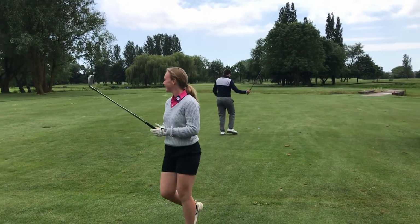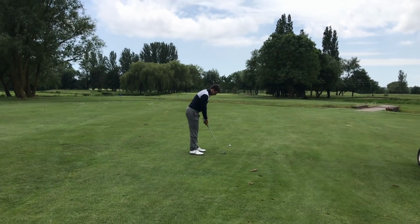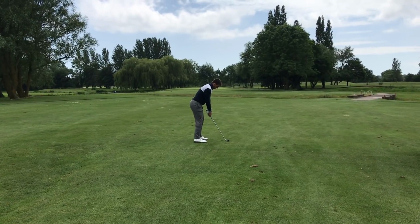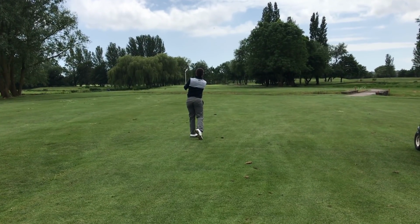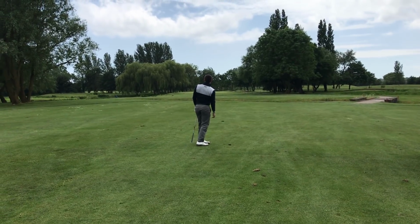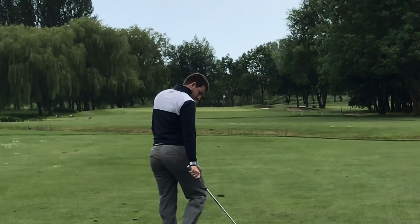Bunker. Up and down from there. Pin high.